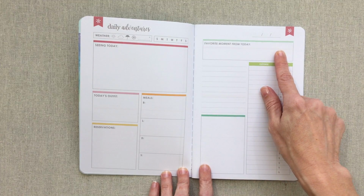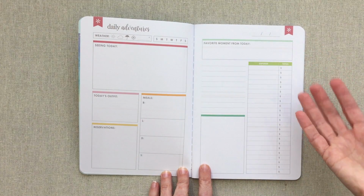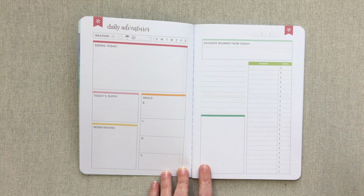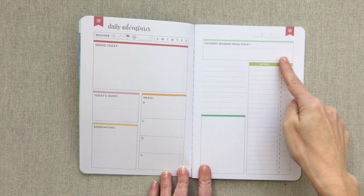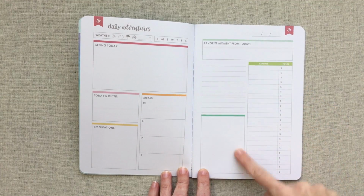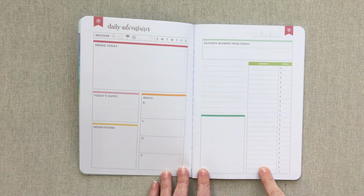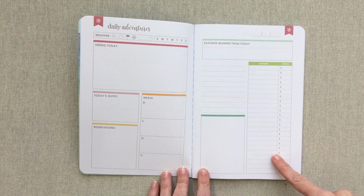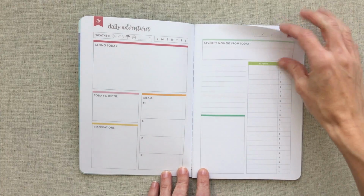Favorite moment from today. So this is not only just a travel log, it becomes a memory keeper also, and I love that about it. It's actually something that I probably would use. So I might be ordering another one of these for me since I'm going to give this one away. Favorite moment from today? Then just some notes. Note section, expenses. I like this. I never keep track of how much we're spending on a trip. Maybe I would like to do that. Maybe I wouldn't. Let's be honest.